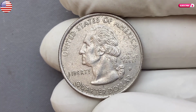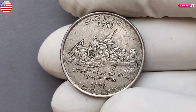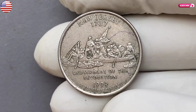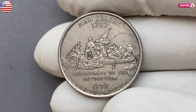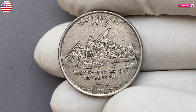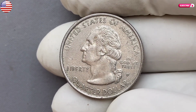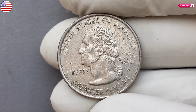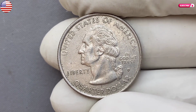Now, let's talk design. The reverse of the New Jersey quarter features an image that carries deep historical weight: General George Washington crossing the Delaware River during the American Revolutionary War. This iconic moment, symbolizing courage, leadership, and the struggle for independence, was chosen to honor New Jersey's role in the fight for freedom. If you look closely, you'll see Washington standing tall in the boat, surrounded by his determined crew, cutting through icy waters toward what would become a pivotal victory in American history.